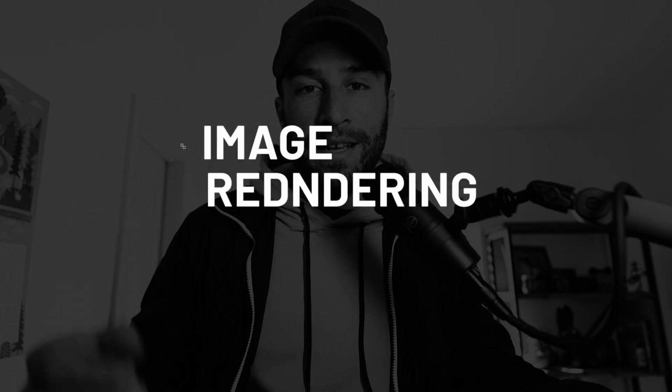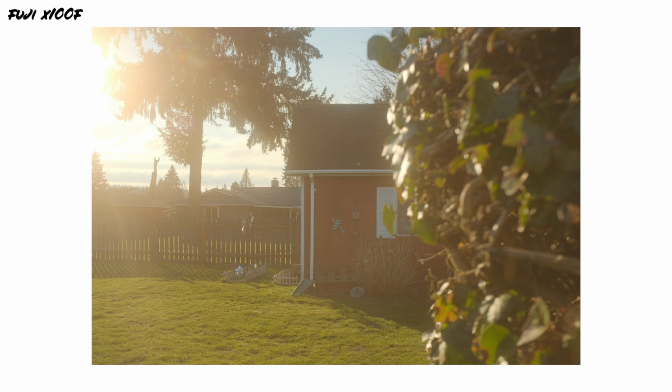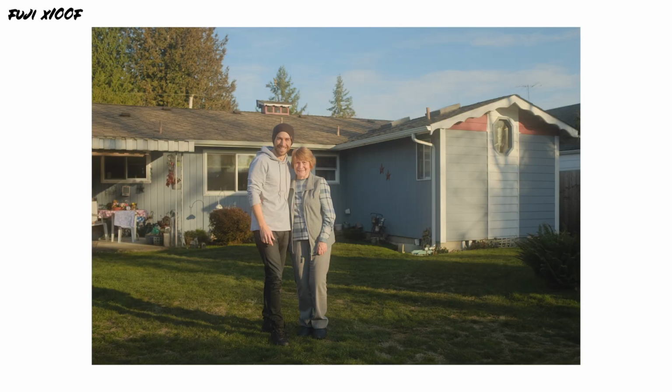Number 3, image rendering. Did you think I was going to say image quality? I've said it before, I don't care about image quality. You can get a good image out of any camera. What I'm referencing is the sorcery that Fuji put into these cameras and the way these sensors render an image. There's something truly special about it.